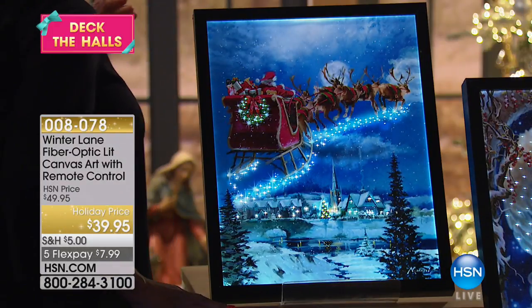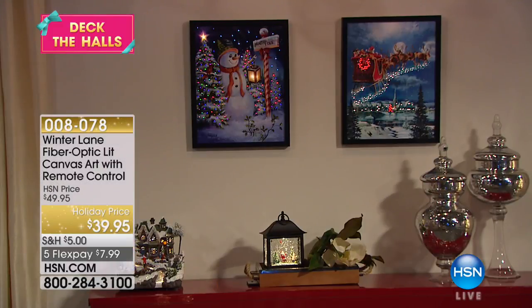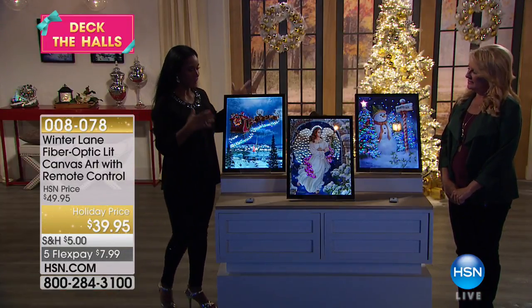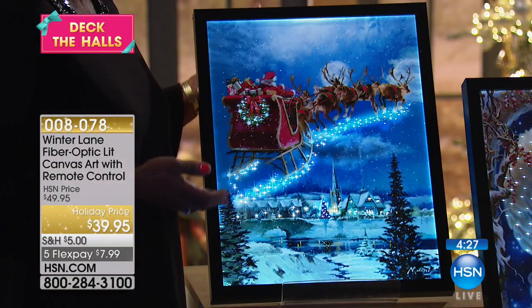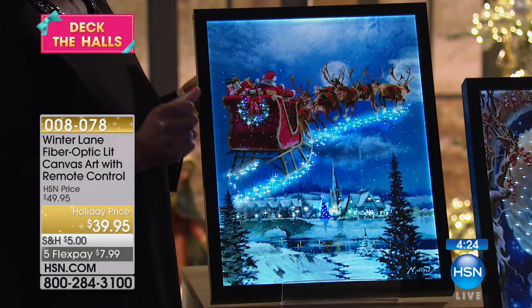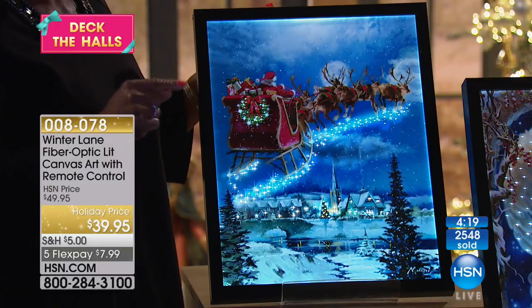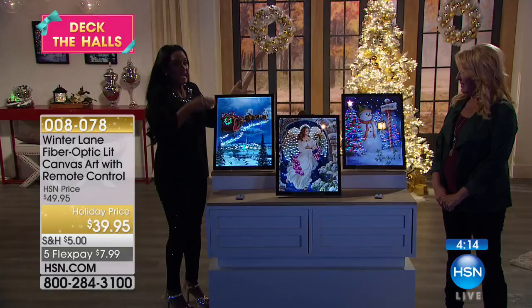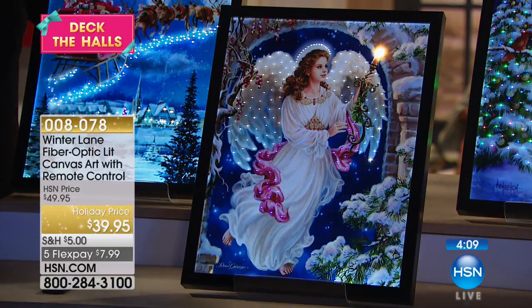I can't help but look around the set, and you just see that amazing artwork coming to life with the lights. Well, the theme is definitely holiday illumination, and bringing the light into your home. And nothing does it better than bringing artwork into your home, like what we have here today, because look at how vibrant and extraordinary each of these canvas prints are. If they did not have 120 fiber optic lights already built in, if it didn't have the LED backlight, if it wasn't framed, if it was just that beautiful canvas artwork by itself, it would be stunning and gorgeous.